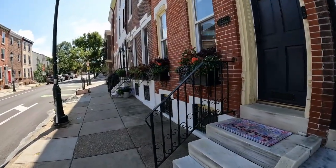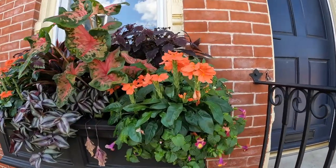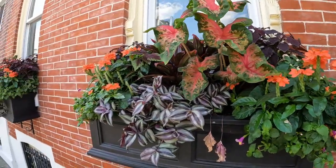You can see the city skyline right here behind me, and today I am walking down South Street, going on another garden tour in search of new plants and also getting some garden inspiration for your garden. So come join me as I walk down South Street today. We are coming up to our first planters of the day on South Street.